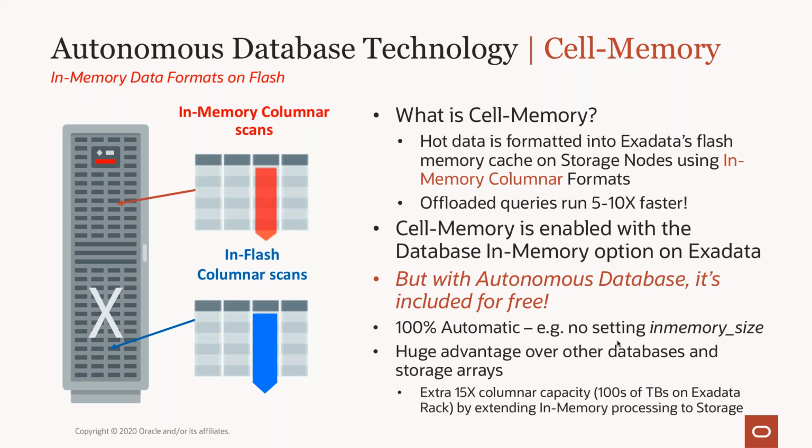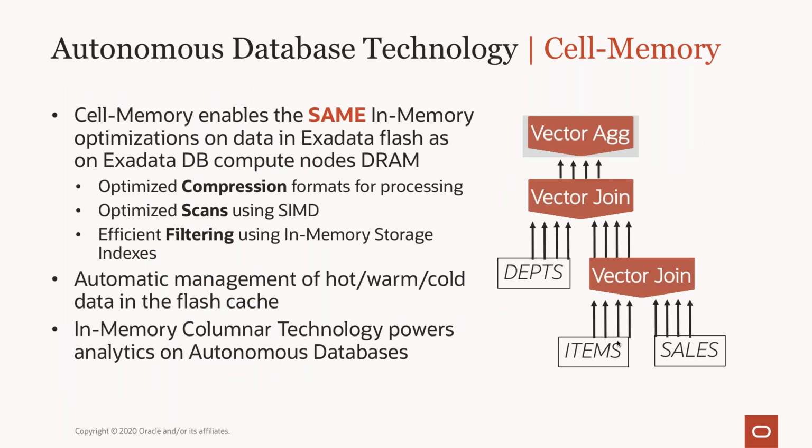We are basically getting an extra almost 15x columnar capacity, hundreds of terabytes on an Exadata rack, just by extending in-memory processing to storage. Cell memory enables the same in-memory optimizations on data in Exadata flash as on Exadata database compute node DRAM. So all of the features that we built for the Database In-Memory option, all the analytical features and mixed workload features that make your analytic workloads run faster, carry over into cell memory: optimized compression formats, optimized scans using SIMD technology, and efficient filtering using in-memory storage indexes.